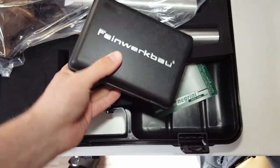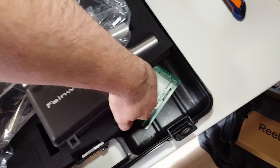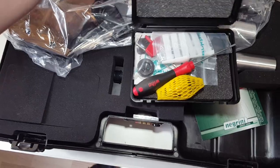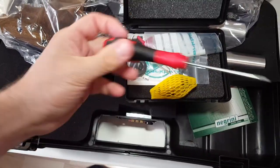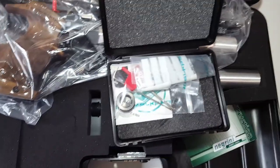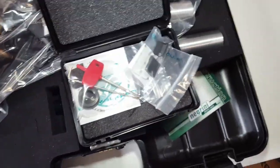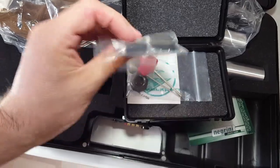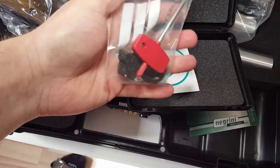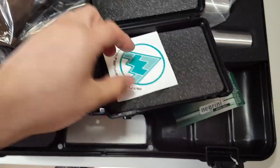Inside the toolbox we find a screwdriver, the air filling adapter inside the plastic mesh for protecting the threads, two sets of barrel weights, two Allen keys, the discharge tool, and the company logo sticker.